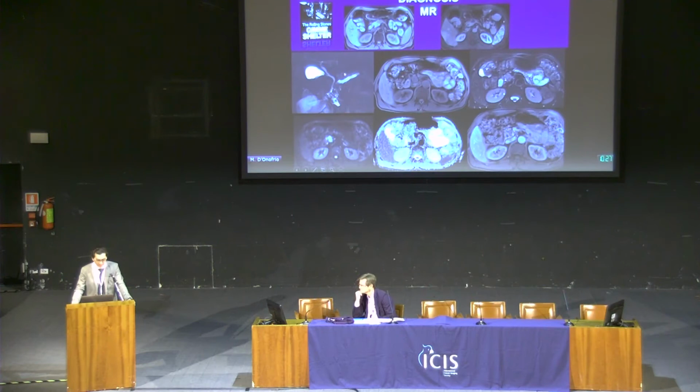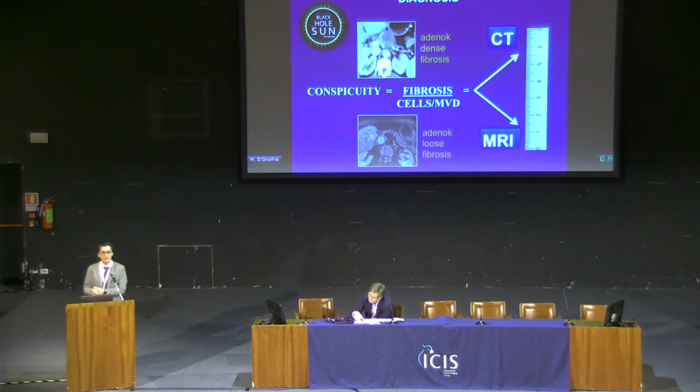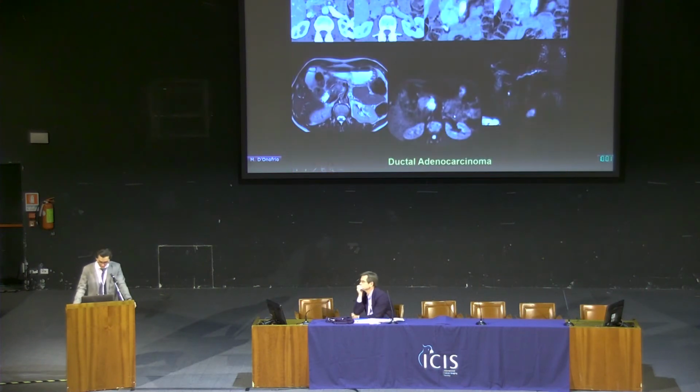So dilation of the duct always, but also please consider to look at diffusion weighted imaging. The conspicuity on CT comes from the compact fibrosis, but we have compact fibrosis in the larger lesion. When the lesion is very small, we have only cells, and so in a small lesion, MR can be a solution. Let me show this case.